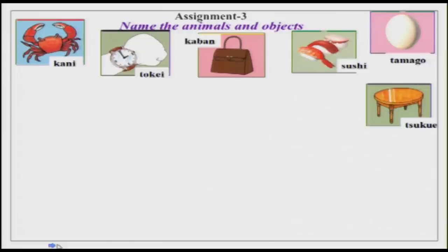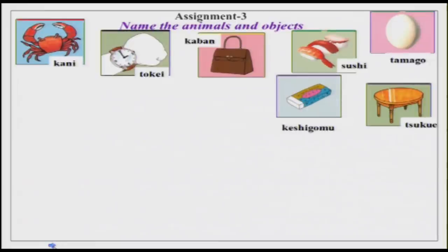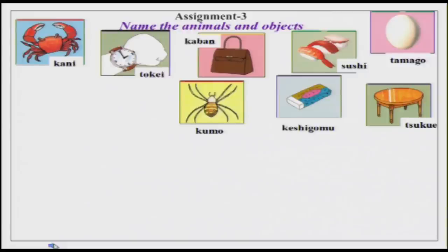It is T-S-U-K-U-E, tsukue, and not sukue, S-U-K-U-E. Please remember that it is tsukue. Keshigomu, which is a rubber or an eraser. Then we have kumo, which you can clearly make out is a spider, and karasu, which is a crow. It is all black with a long beak. It is a crow, karasu.